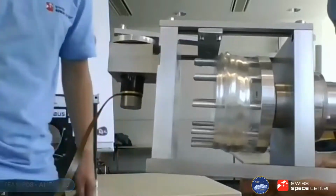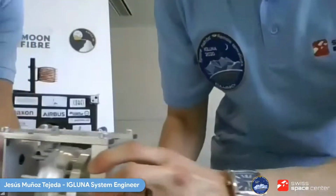It's impressive, and it's very good to show in close detail that the system is actually working. It's not a proof of concept that is only visual. It's actually something that is working, and I think that will help you out a lot to continue with your project. I think this is all from our side.